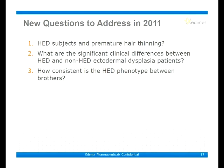And finally, we have done an unusual study where we hope to look at how consistent the features of XLHED are between brothers. And the reason we want that is that when we move to the clinical study and we treat a newborn, we're going to be asked, how do we know if the treatment worked? Because there is variability. And in almost every case, that newborn will have had a prior brother with the same genetic mutation. So if we can show that brothers are very similar, then we hope to show that the treated brother will be very different in terms of his symptoms. So let me share with you some of the preliminary results. These are not published, but will be presented in this coming year on those 3 issues.